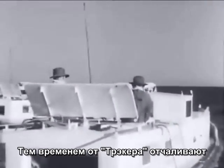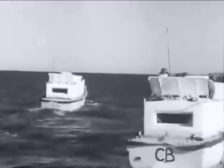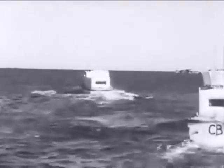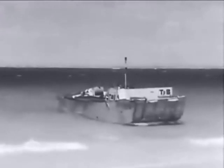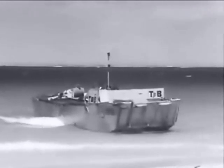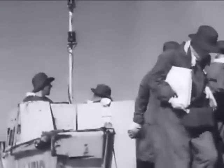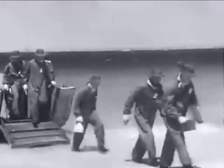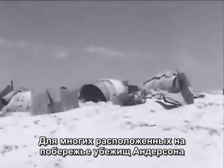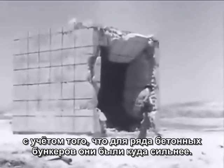Meanwhile, from Tracker, survey boats set out on patrol to find and chart the limits of contamination in the island waters before anyone can dare approach the shore. In due course, recovery teams land on the stricken beach. On shore, they find that many of the Anderson shelters have survived the ordeal remarkably well. Better than some of the concrete blockhouses.